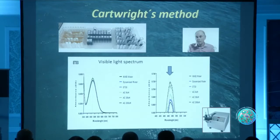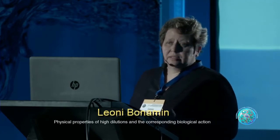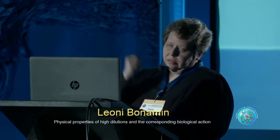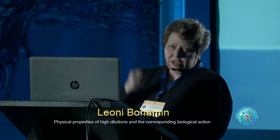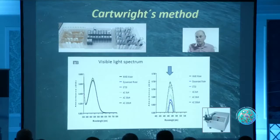Remember that dynamized water and all the potencies were prepared using this kind of machine. It's a mechanical arm that simulates the human succussion according to the Hahnemannian method. And this is a standard machine used in every manipulation pharmacy in Brazil.